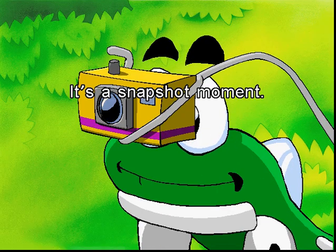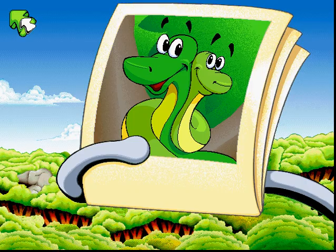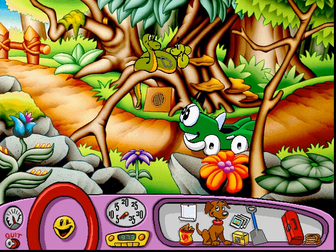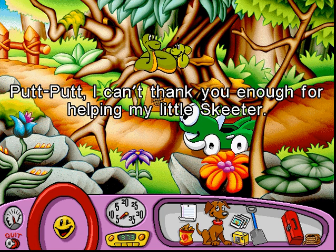It's a snapshot moment. Ski. Yeah, Ski. Back with Mrs. Bella. I like our new home. Hi, little Skeeter. I'm glad to see you made it home. Thanks, Putt-Putt. Putt-Putt, I can't thank you enough for helping my little Skeeter.